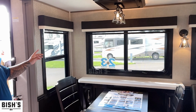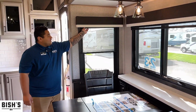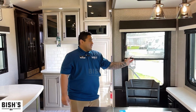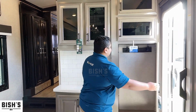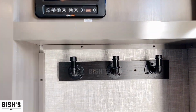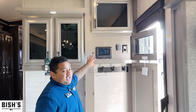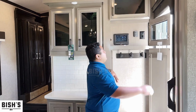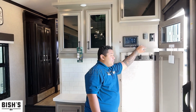And then all of these shades here, they actually have the nice day and night shades. And then we also have the blackout curtains as well. So if you wanted to have some privacy, or if you just wanted to have the shade out, you can do that as well. Come and take a look here at some of these cupboards. Nice little coat rack there. You also got the one-touch controller, so if you want to control your lights or your leveling jacks, this is the system that you're going to use right up here, okay? Which is really convenient. And you also got a remote here to control the fan if you wanted.